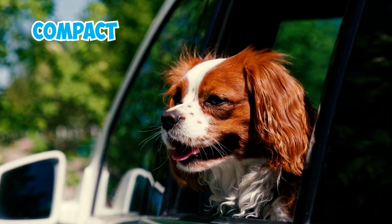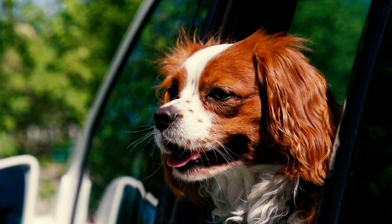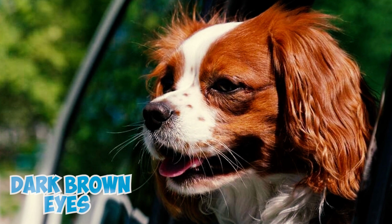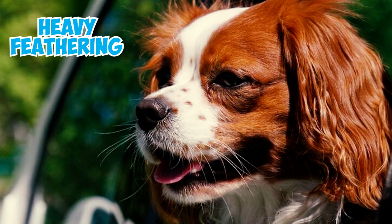Number 2. Compact and amiable, the English Toy Spaniel is recognized for its large head in proportion to its body, creating a charming appearance. Their soft and intelligent look is accentuated by large dark brown eyes, and the breed's overall appeal is enhanced by long, low-set ears fringed with heavy feathering.